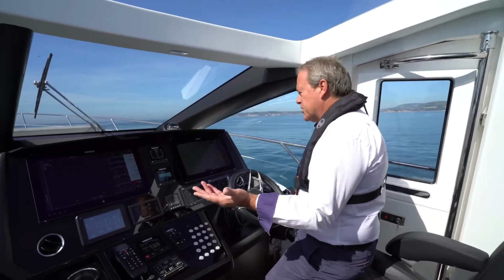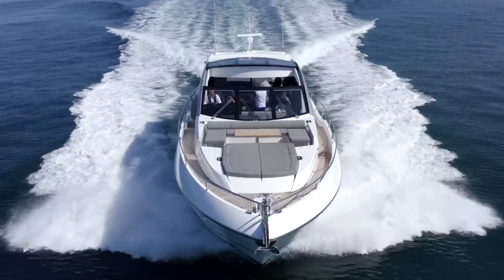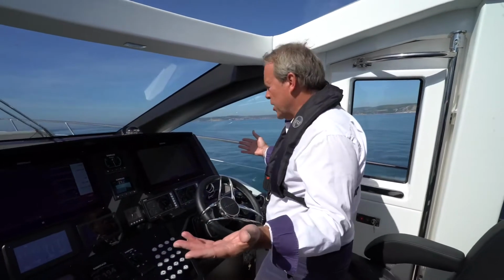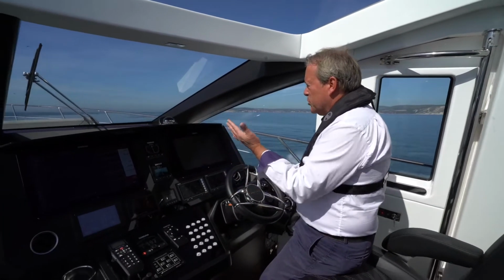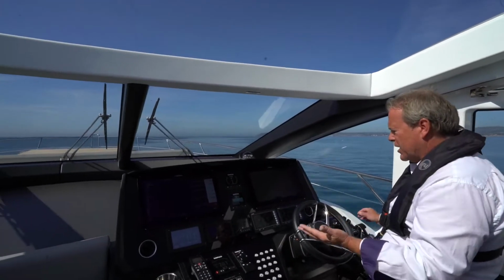This is the sort of speed you could keep running at all day long if you're doing an extended run. So here we are, 25 knots, very good attitude on the boat. Obviously, if you had any sort of sea against you, by using the tabs we can push the nose down, and you can see now just what a flat angle you can get her running at.